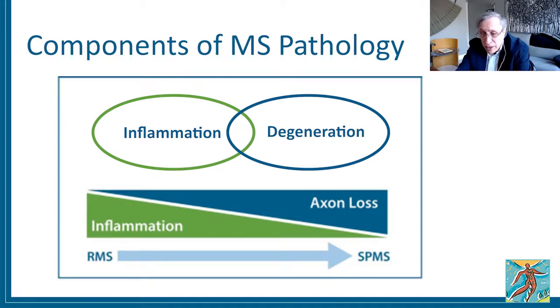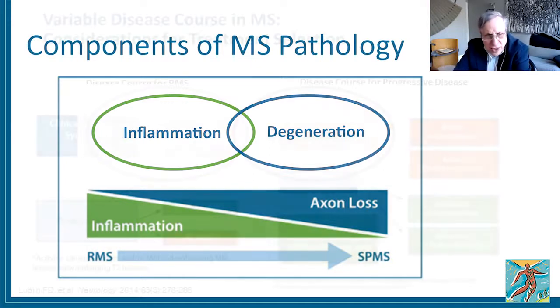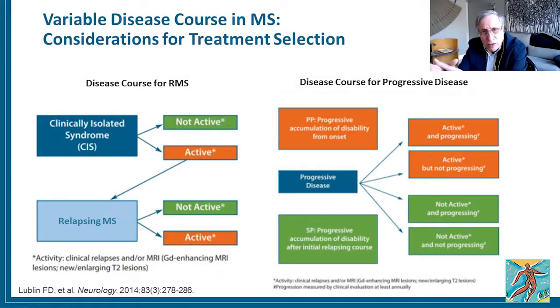And that neurodegeneration increases over time and is especially prominent in the progressive aspects of multiple sclerosis. But while we like this dichotomization to think about it, it may be an oversimplification, and there's certainly more going on than just this. Now, the other aspect when one starts to think about treating MS is to look at the disease course. Understanding the disease course is critical for trying to prognosticate how individuals are going, and also for selecting our therapies.